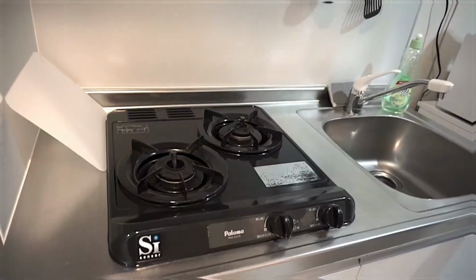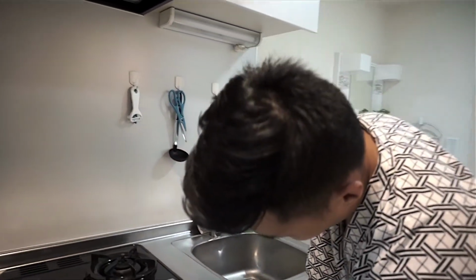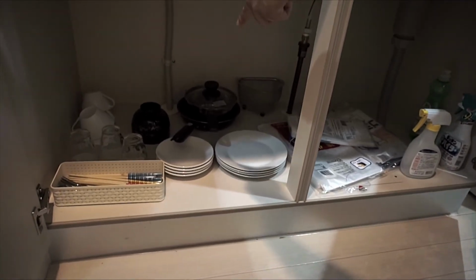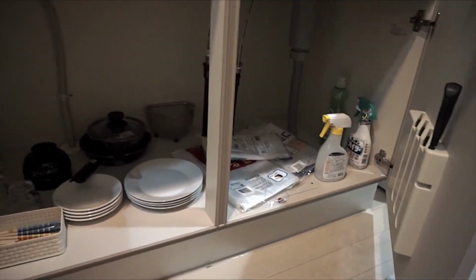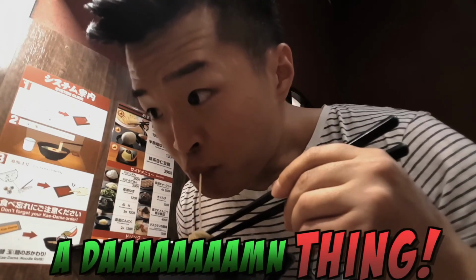Here we go. We got the sink here. We got a couple more cooking utensils laying out. Let's see what's under here. I haven't even looked what's under here yet. Ooh. If you've got more than one cup and one pan, that means you got it hooked up, you know what I mean? It looks like she just left a bunch of cleaning stuff. We won't even worry about any of this stuff because we will not be cooking a damn thing.